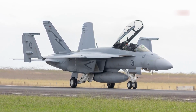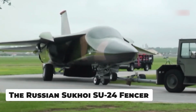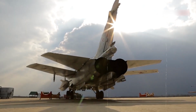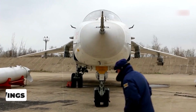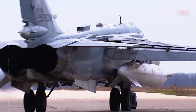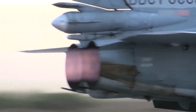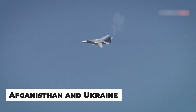While the F-111 has retired, a similar aircraft, the Russian Sukhoi Su-24 Fencer, remains in use today. The Su-24, conceived shortly after the F-111, bears a striking resemblance, including swing wings, although it falls short in terms of range, speed, and weapons load. Over 300 Su-24s serve in the various world air forces and have seen active combat in conflicts in Syria, Chechnya, Libya, Afghanistan, and the Ukraine.